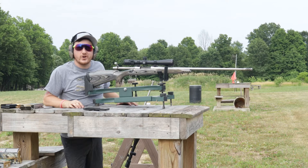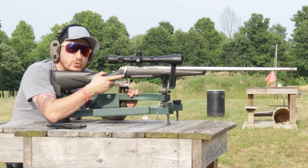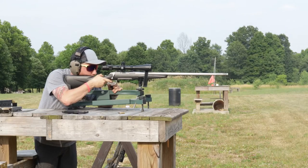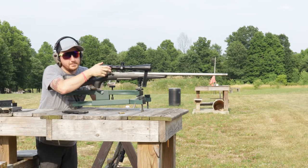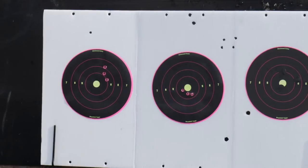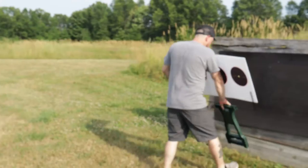We're about 2 inches high at 100 right now, so we're gonna switch back to the 6.5 and see how it does. About a half inch out of the bullseye. Same spot. This is the 300 Ultra Magnum, and this is the 6.5 Creedmoor. So what do you think so far? I don't know. We're going to see at 200.